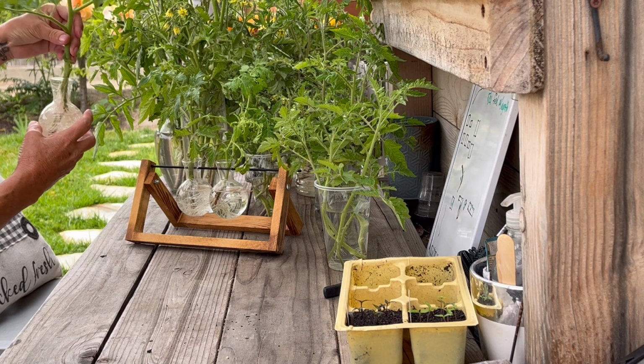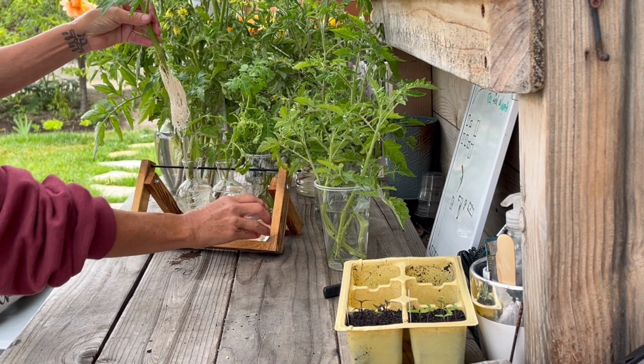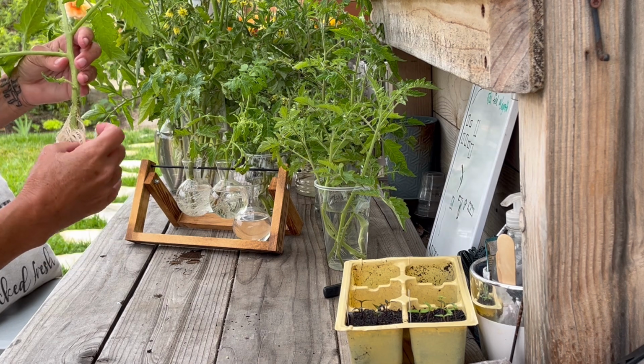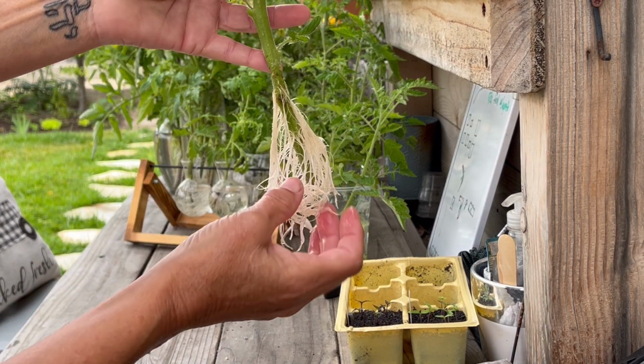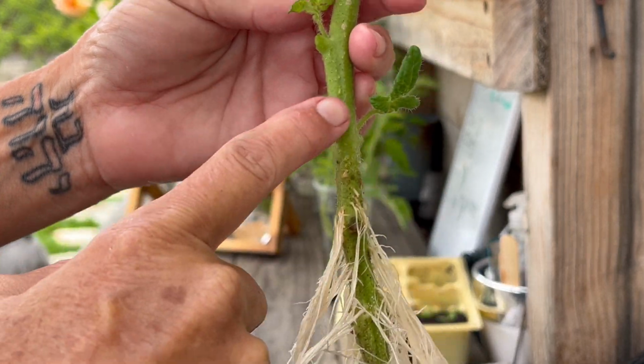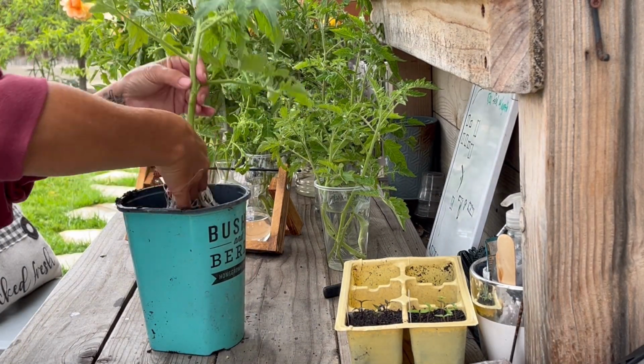So it's been fun cloning plants. I cloned some chili pepper plants. They get adventitious roots also, just like tomato plants. And this guy is going to be a Dr. Wish by Baker Creek.